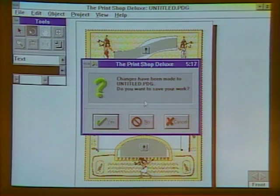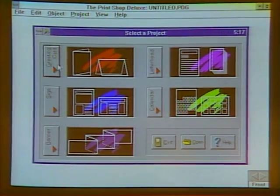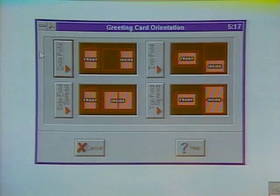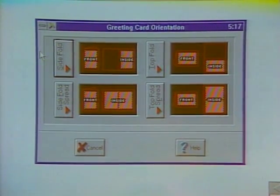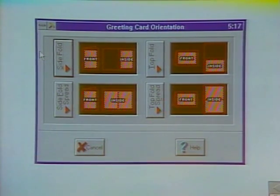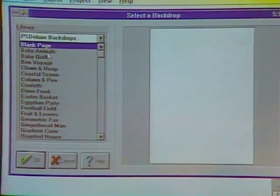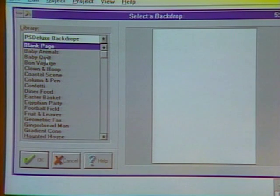If you start off to do a new card, you get a choice of whether you want to do a greeting card, a sign, a banner. So much better than the DOS version. Now, it's not just because I'm with Windows Magazine, but I actually believe that a graphical user interface gives you so much more information and makes it so much easier to make your decisions. The most common use for Print Shop, at least in our house, is the creation of greeting cards, particularly customized birthday cards. You get your choice of formats and you see what format you're going to get before you choose it. Then the next step is to choose from a broad selection of backgrounds, such things as baby animals, Bon Voyage, Clown and Hoop, dinner food, Easter basket, Egyptian party, haunted house.